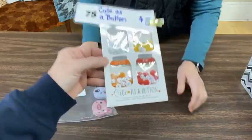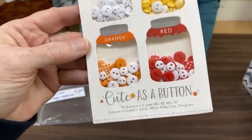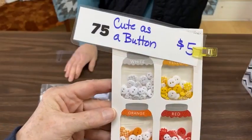Cute as a button, Kimberbell. $5 for the pack of buttons. Those little buttons, how cute. They're regularly $10. We have only the one pack.